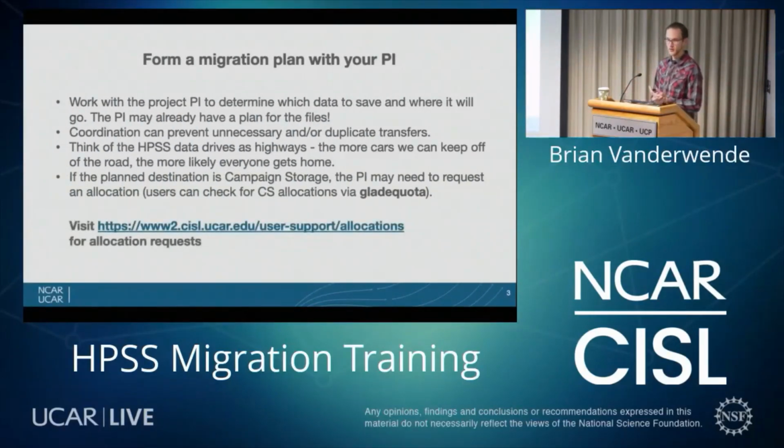But if you are internal and you can get a campaign storage allocation, but you don't currently have one, you can visit this link, or the PI can visit that link and get more information on requesting a campaign storage allocation. And that would be a very logical place for data that you want to archive to go, data that lives on tape currently. Also, if you just Google CISL allocations, that would be another way to get to it.